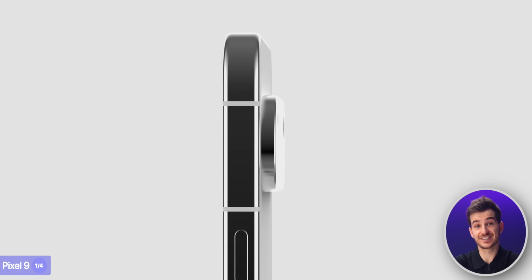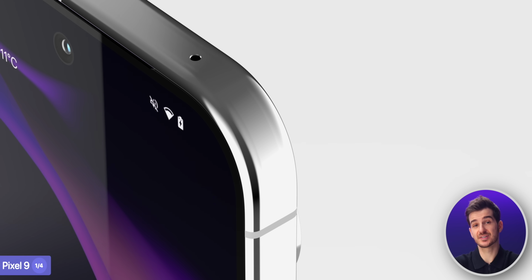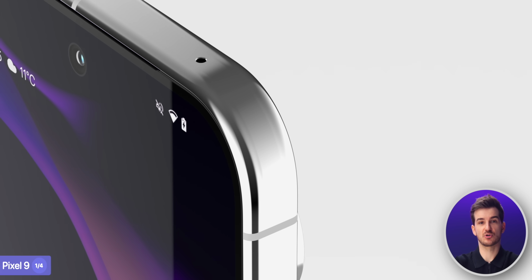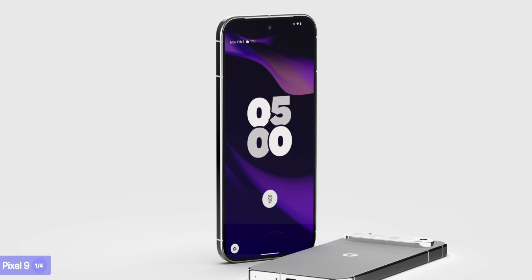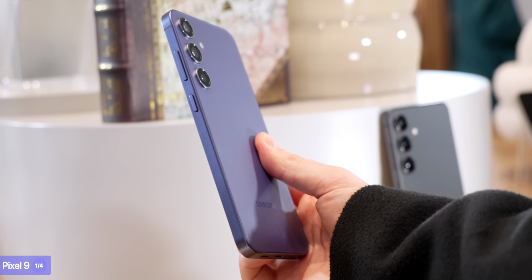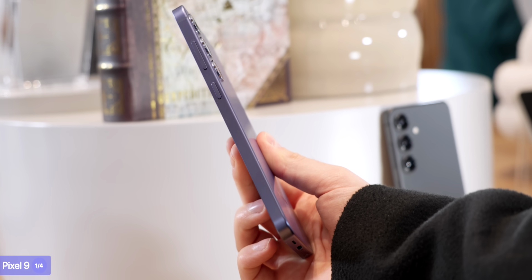Okay, so starting off with the regular Pixel 9, the main change here is its body. Google has flattened the frame significantly, which now resembles the iPhone 15 frame with rounded corners at the edges. Personally, I do like this change as it does make the phone grippier, and those rounded edges should make you more comfortable than the S24, for example, that does have a flatter frame all throughout.